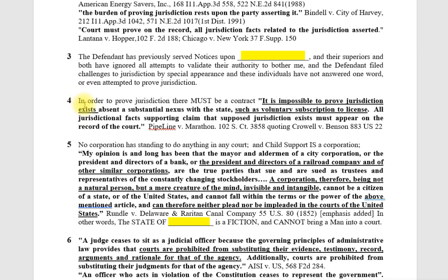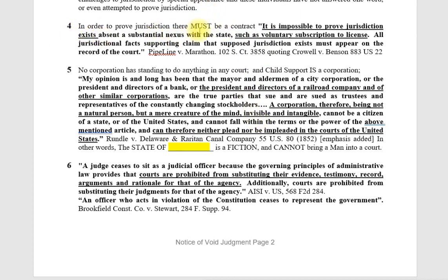Okay? Number 4, in order to prove jurisdiction, there must be a contract. It is impossible to prove jurisdiction exists absent a substantial nexus with the state, a contract with the state, such as voluntary subscription to a license. Now we've been through this before. If you've got a driver's license, a birth certificate, a marriage license, you're in contract. But part of that is going through the terms and conditions and full disclosure and threat, duress, and coercion. That's a whole other video. We've been through all that. You didn't know that getting married gave the state an interest in your child. So you can bring that up if you want. In order to prove jurisdiction, there must be a contract.